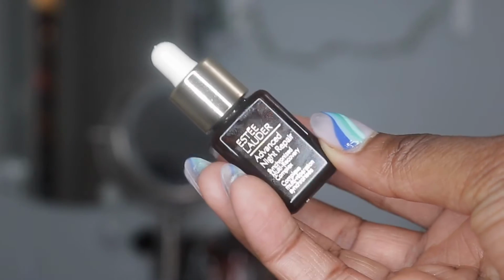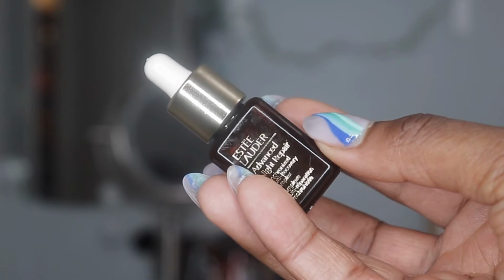Another thing that I have really been liking is this Estee Lauder Advanced Night Repair. Now, this by Estee Lauder has been out for a very long time. I remember I used to work the counter at Estee Lauder back in 2016, and they would always try to sell this to people. This is the mini bottle because the large bottle is really expensive. But for whatever reason, when I use this Advanced Night Repair, my skin just looks so much brighter. I had a pimple that made a big spot here, and after I used this, I feel like it went away.